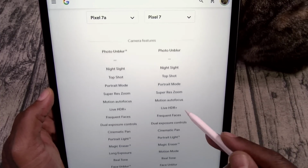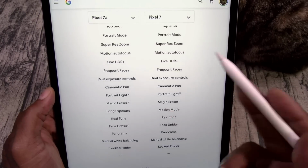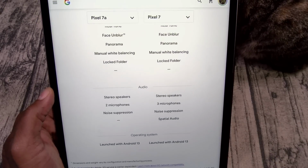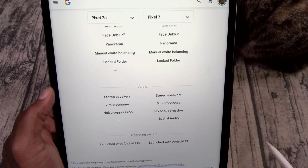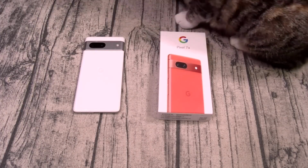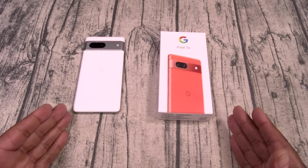So you got photo unblur, night sight, top shot, portrait mode, live HDR, cinematic pan, magic erasure, long exposure, face unblur, panorama. Okay, everything is the same. But when you get to audio, you notice with the 7, you got 3 microphones versus 2. And you got spatial audio. Both of these come with Android 13. So after saying all of that, what does that mean? These phones are basically the same.